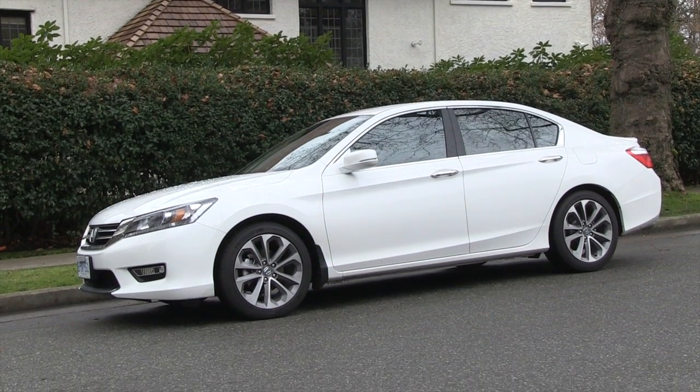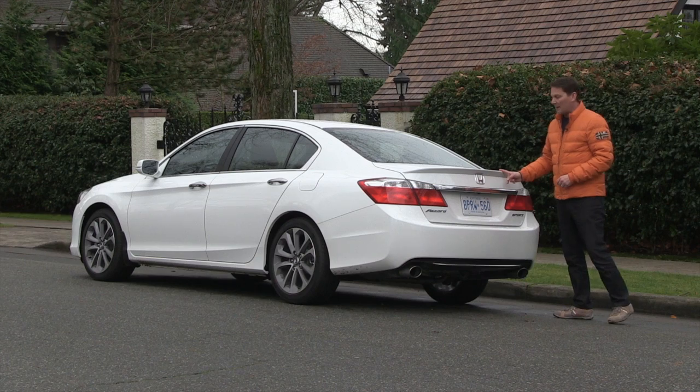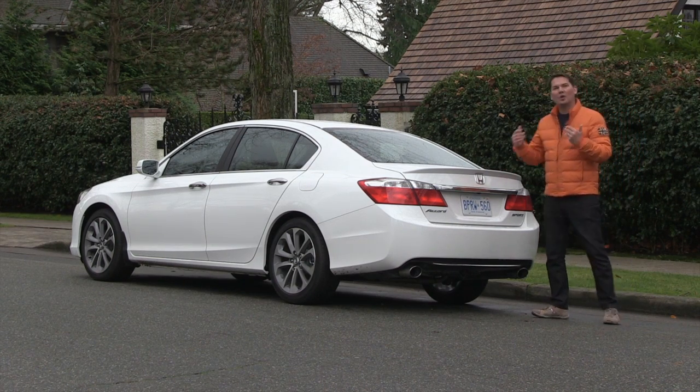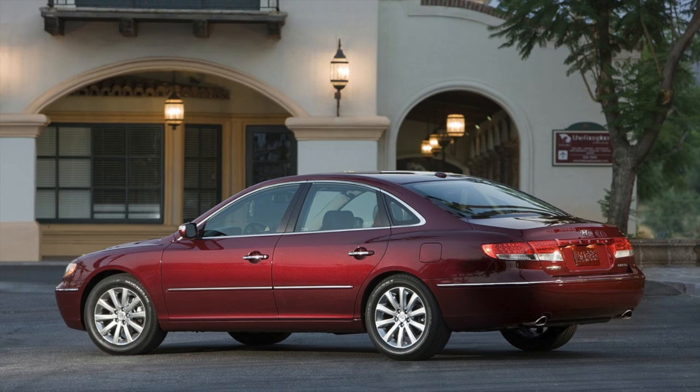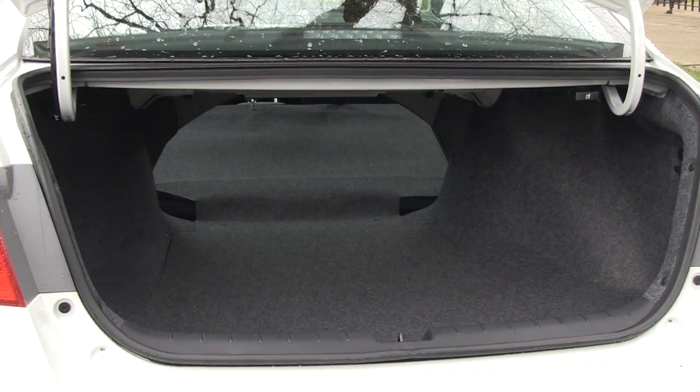The back of the car has a more sculpted, rounded look. You get the little spoiler here on the back with the Sport model. This is the one angle that reminds me of another car, a Korean car, the Hyundai Azera that was sold until just a couple of years ago in Canada and has a very similar back end. That's not a bad thing. I thought that was a pretty good looking car.